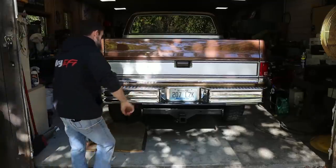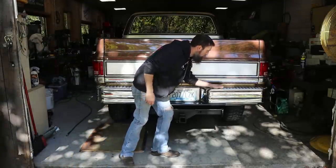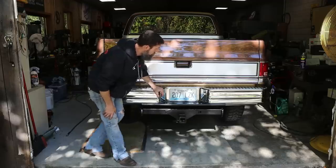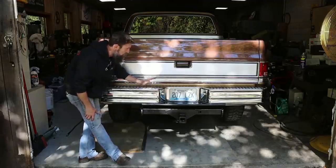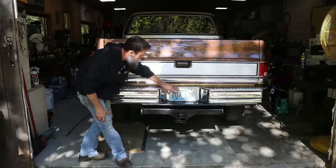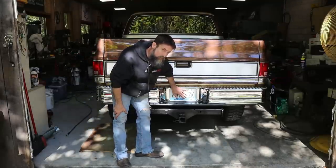So check out the behind on this thing now with a brand new aftermarket step bumper. Man, that sure makes them look nice. New chrome on the back end. Big thanks to my buddy Ron for the help on this thing. From LMC, I believe. Didn't fit quite as good as the original.